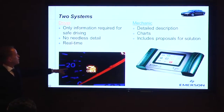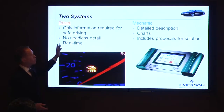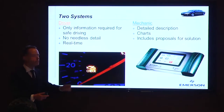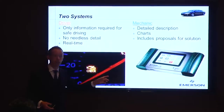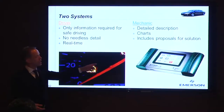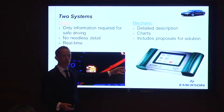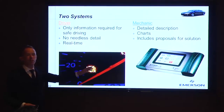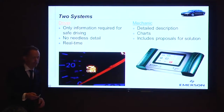The driver still has a simple check engine light, whereas the mechanic... the driver is like the operators at the DCS console. They're driving the plant. The mechanic is like the maintenance department. They go and fix things. So the mechanic gets all of those vibration spectrums and waveforms and valve signatures and stuff. That's what we do with maintenance as well.